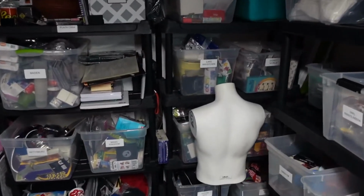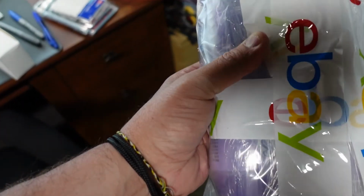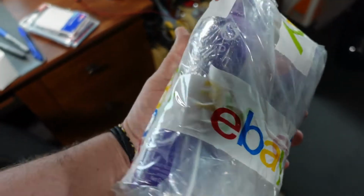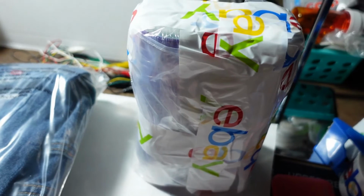Okay, next we're heading to Lake Racetown. Right here. Move this mannequin real quick. We are grabbing, it should be these actually. 2 bottles of moisturizer. It's Spa Selections moisturizer, softening floral scent. 2 16-ounce bottles, $7.99 plus shipping. Not 100% sure where these came from. Probably Walmart cleaners a long time ago.